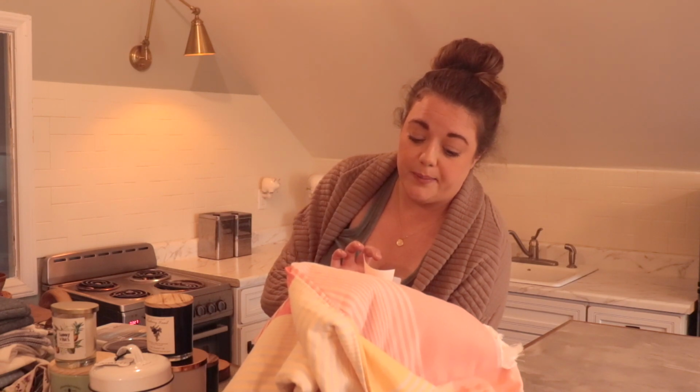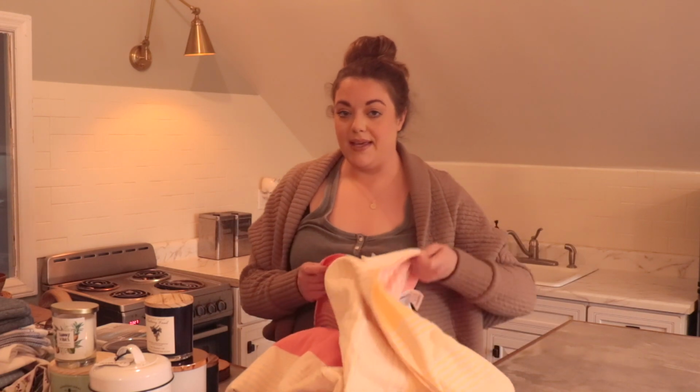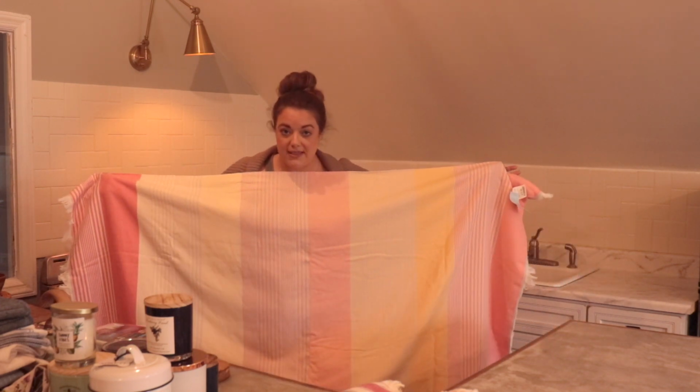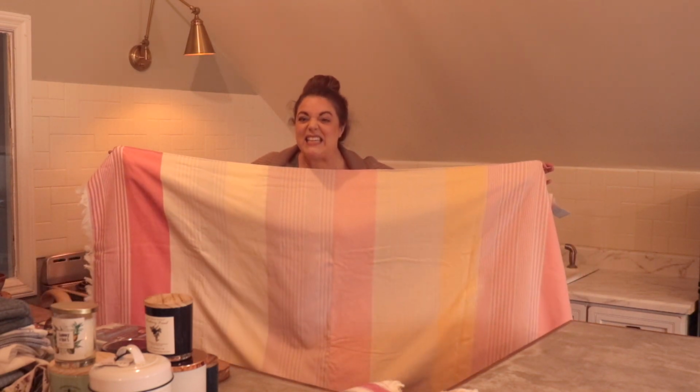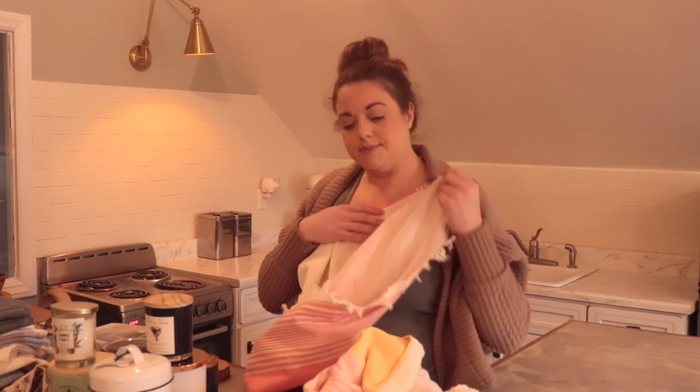So let me show you the prints. So this line of towels is called Pareo Beach by Casatex. These are made in Portugal, and they're $16.99 a piece. But look at this. Oh yeah. Don't you just want to go to the beach and wear your big sunglasses and a big floppy hat and pretend you're Brigitte Bardot? Yeah, I mean, I do. So there is fringe on both edges, and the back is terry cloth, so it'll actually dry you. Some beach towels, I feel like, don't actually dry you off very well, which is weird, but this one will because it's terry backed.